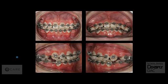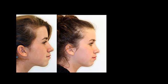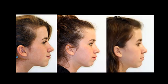This is actually the first day I started the space closures with central coils. This is how we do a space closure in the CCO system. And we start closing the spaces. This is the first day we start closing the spaces, and look at the profile, how it's changing, okay? This is the initial. This is when we realized that we were doing something wrong, okay? And here is when the extractions are done, but we are not starting with the space closure yet.